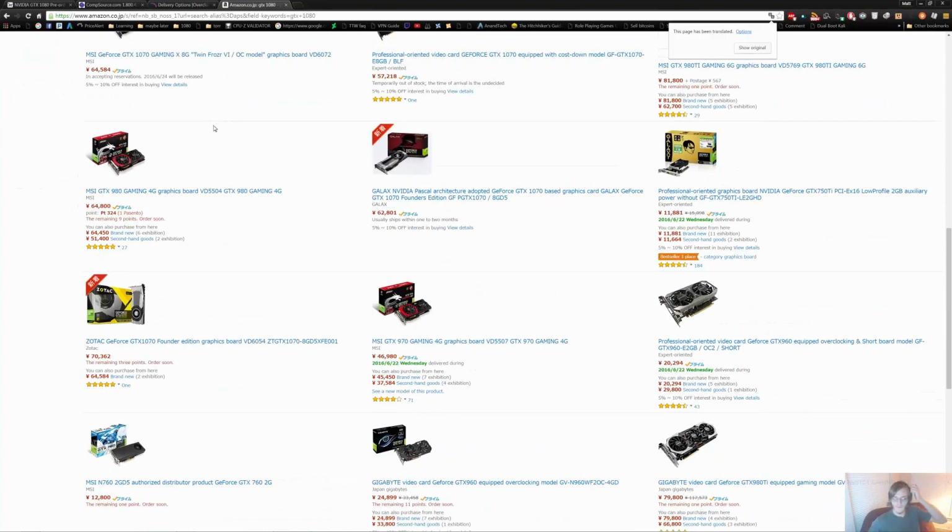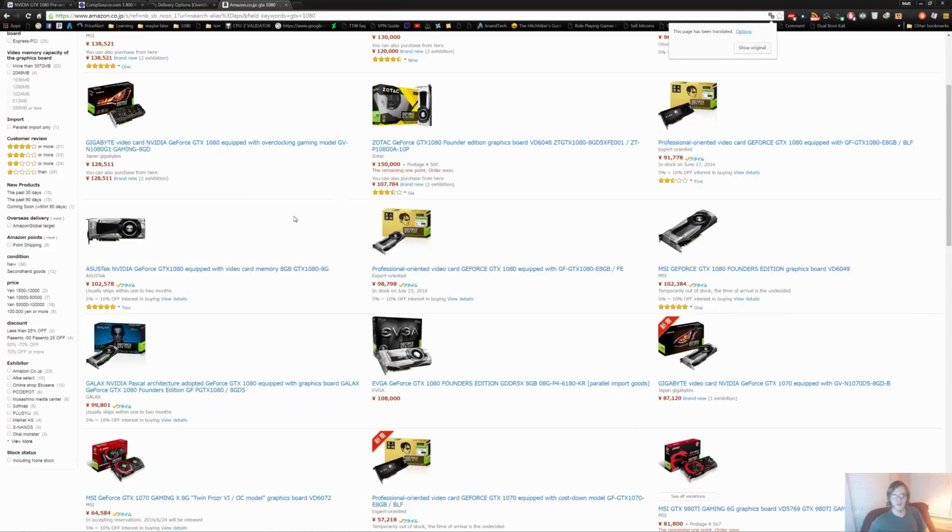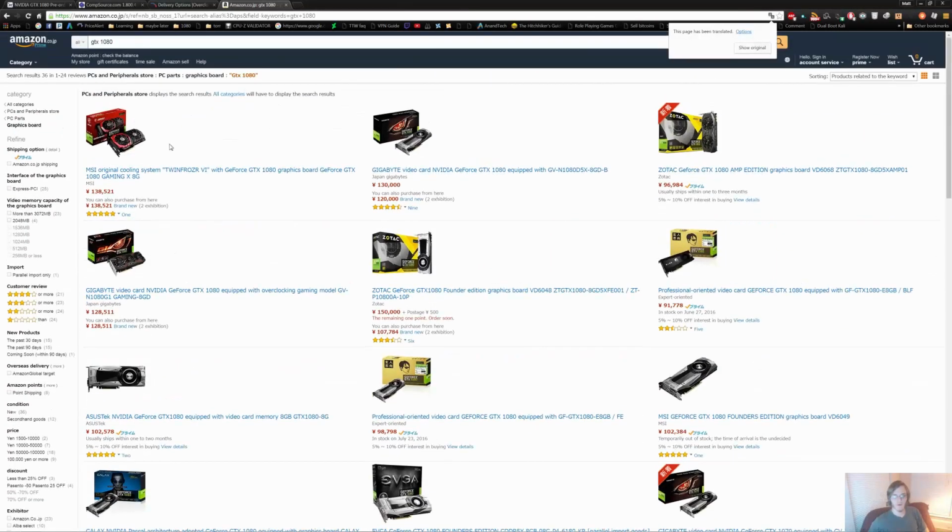But yeah, just don't be afraid to shop abroad. You need to keep in mind where they ship to, specifically if they have a worldwide service, and also the currency conversion. But if you have Google Chrome, then it should automatically, or at least offer to, translate the page for you, and that can help a lot as well.